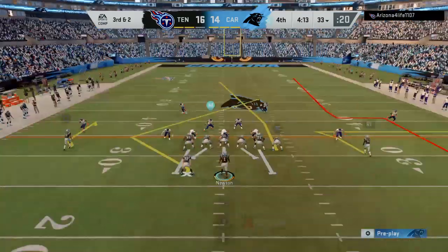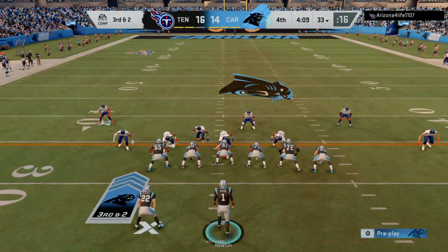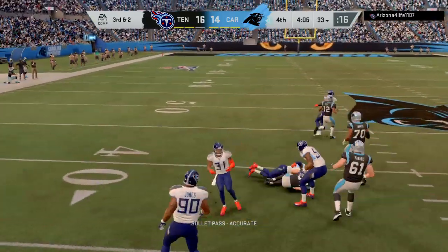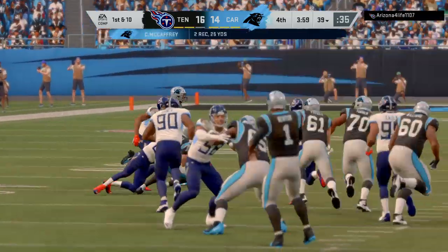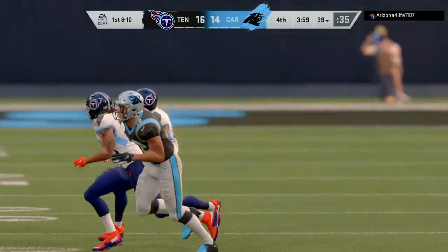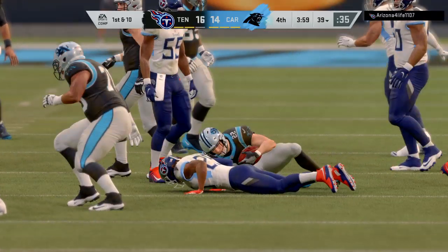The Panthers on 3rd down. They've only converted once in 4 tries. This time they face a 3rd and 2. Now Newton, and he finds a man. It's McCaffrey. And he's got the first before he's brought down at the 39-yard line. Able to get what they need to keep the drive going with a 6-yard pickup on 3rd down. 1st and 10 at the 39-yard line.